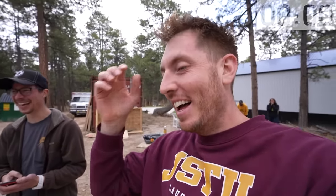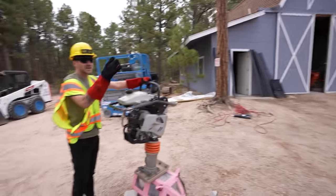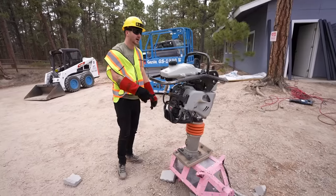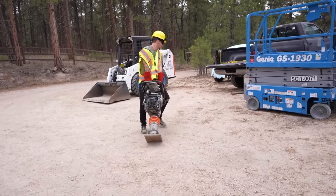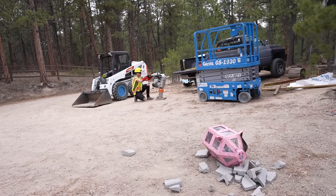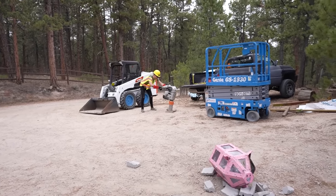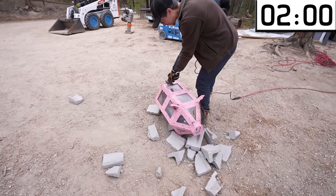That was probably the most effective round I think I've ever seen. Every construction vehicle we work with, why can't there just be one button that turns this thing on? All right, get out of the way. We're back to sawzall. Go!